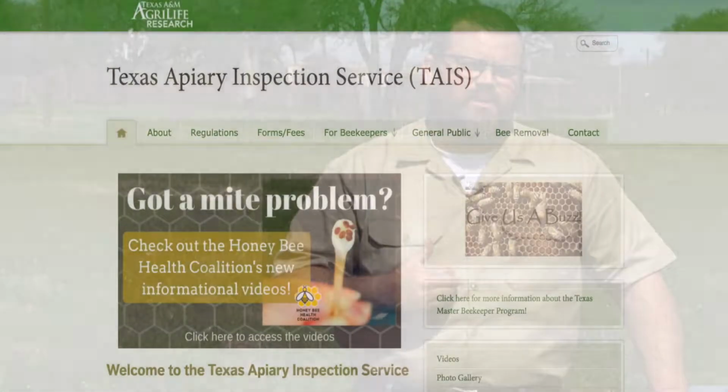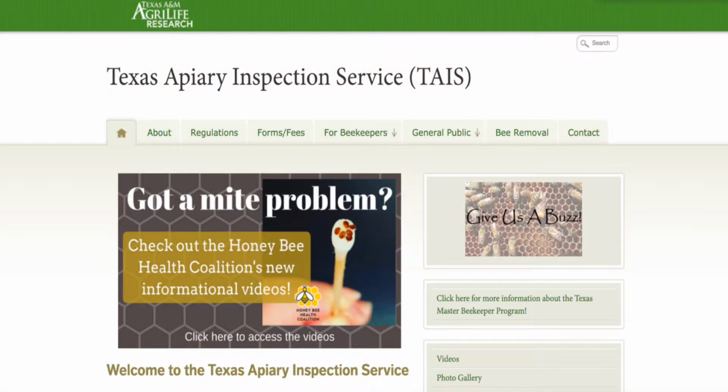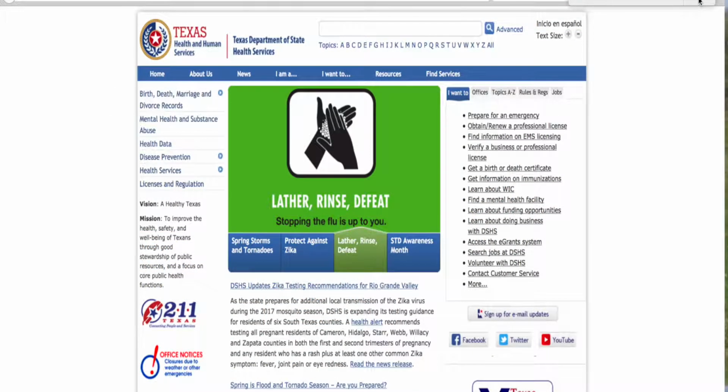Real quick on the laws, we are under, like I said before, the Agricultural Code, Chapter 131, under Title VI. Texas Apiary Inspection Service is responsible for bee diseases. The Texas Department of State Health Services is responsible for honey, so any consumable products in the hive. So that's where those differentiations happen in the law. We are allowed or have the power to seize or order the destruction or treatment of beehives that are infectious or detrimental to the industry.